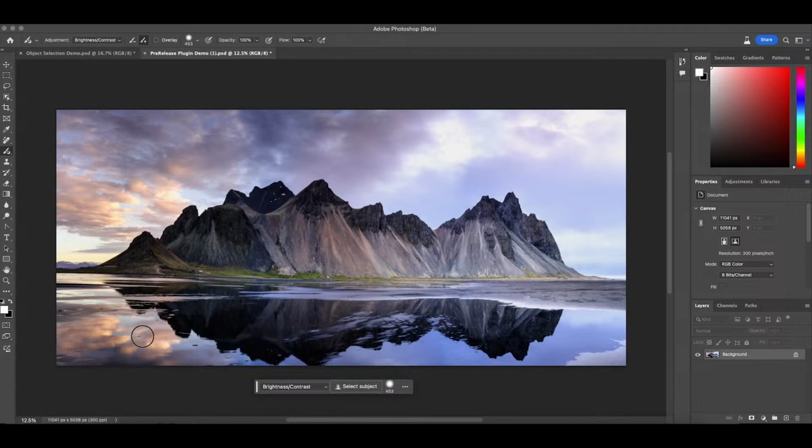You can see my paintbrush is really big, so I'm going to come here and bring that size down a little bit. Oh, it's a little too small. Come back up. Okay, that looks good. And then I want to bring the hardness way down too.